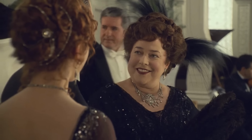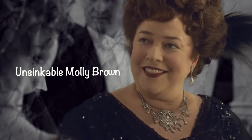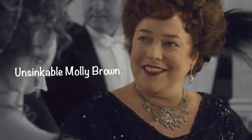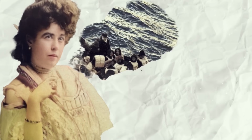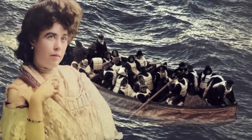One of Titanic's most charismatic ladies, both on the screen and in real life, got her nickname Unsinkable Molly Brown for a good reason. Several witnesses remembered she was, indeed, trying to persuade others in her lifeboat to go back and save more lives, just like in that heartbreaking scene from the movie.